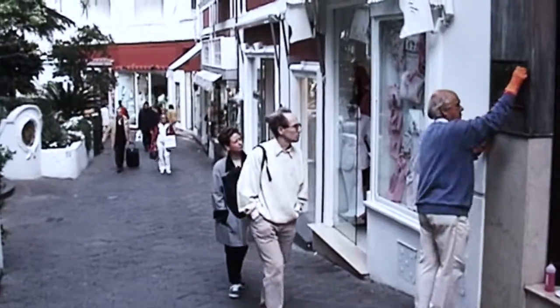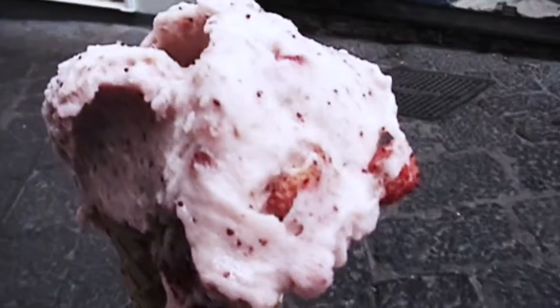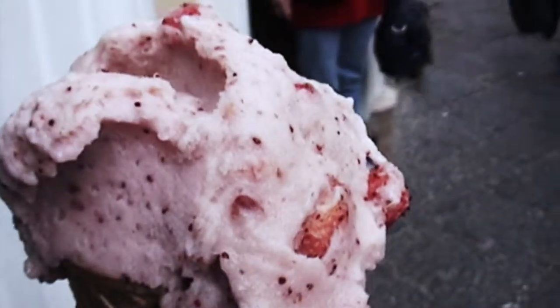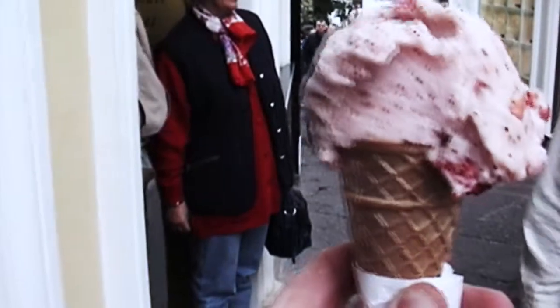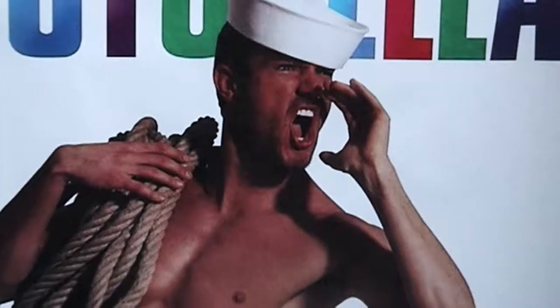Oh, look at that, that strawberry. Little bits of strawberry in it. Delicious. Mmm. He's really into that. I'm filming it as I eat it. And then I can eat it twice. Oh, good idea.